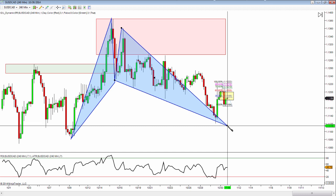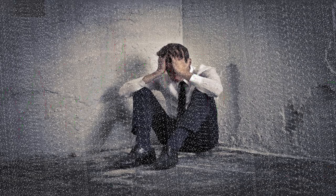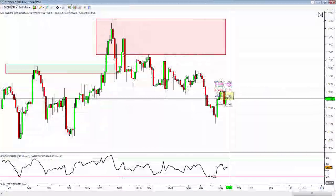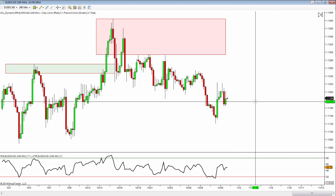111.15. The traders I work with, we always talk about front running orders, getting ahead of the market. I had my orders at 111.20. The market came down to 111.21 and then ran off 100 pips without me. So the pattern completed. Unfortunately, I didn't get to ride that train. But I did make about 100 pips on a pound Aussie trade that was very similar, so I'm not too upset over it.